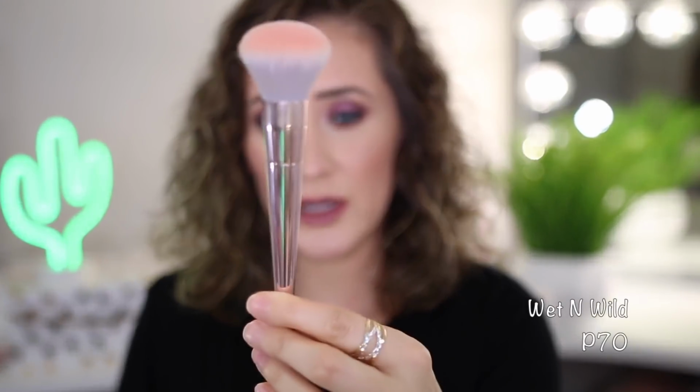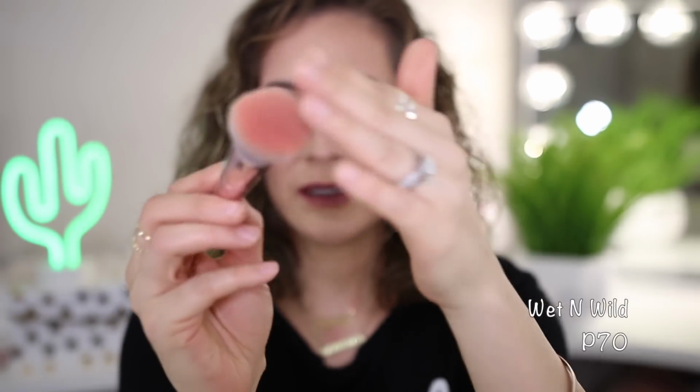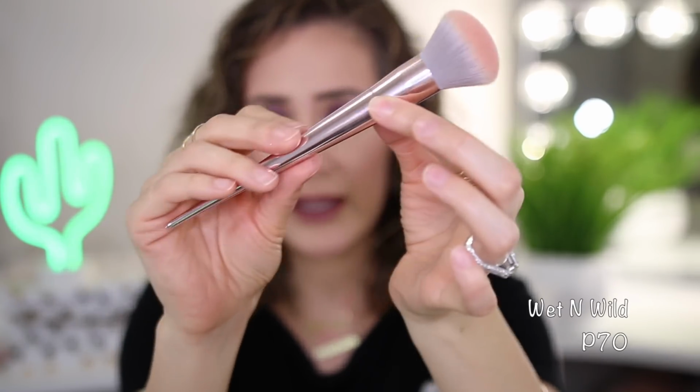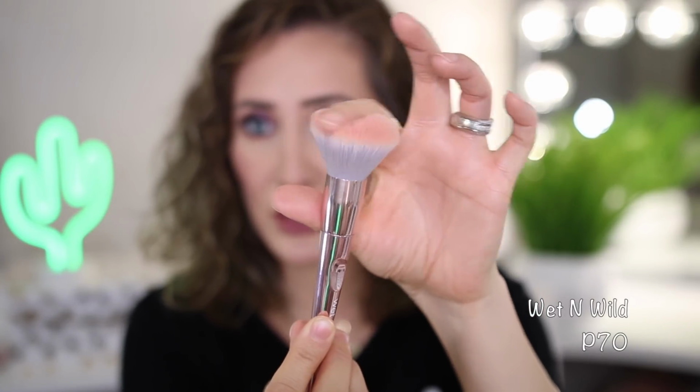A new one that I discovered here is from Wet n Wild. It's the P70 brush. This one is very rounded, it's very soft, it's synthetic. I like that the handle's long and slim. It's a little bit more dense, but it does have some good movement to it.